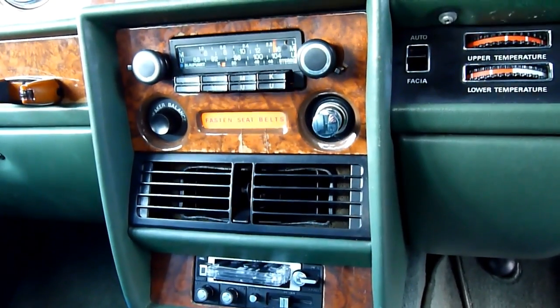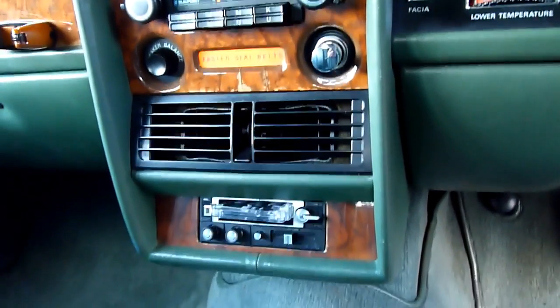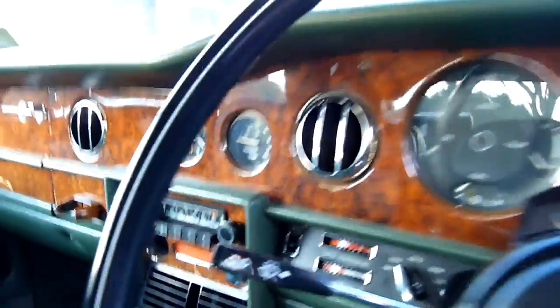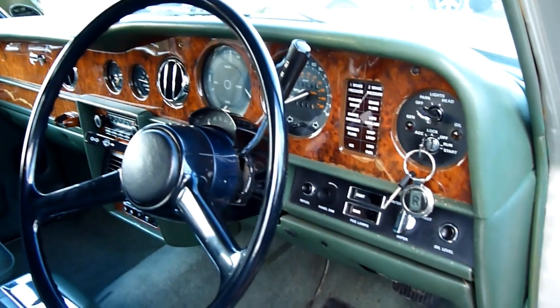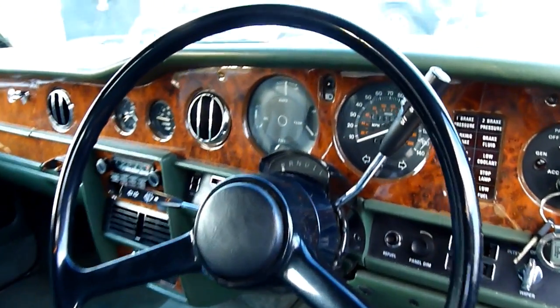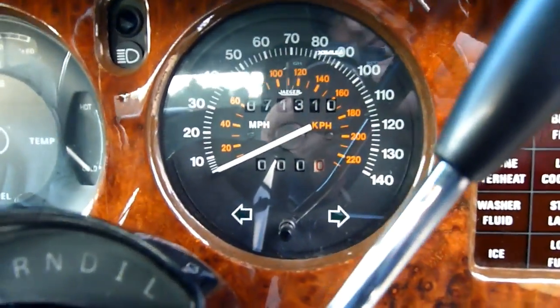Centre console, I've even got the original surround for the radio to show what all the buttons do, the cardboard surround. Cassette player works, the air conditioning works. The only thing I wanted to do is the wood. I've had a quote of £650 to do the wood from a gentleman who redoes Rolls-Royce interiors, because it's just started to crack. You can see on there that's misted up, only because I've just brought her out of a dehumidified garage into freezing cold damp air.